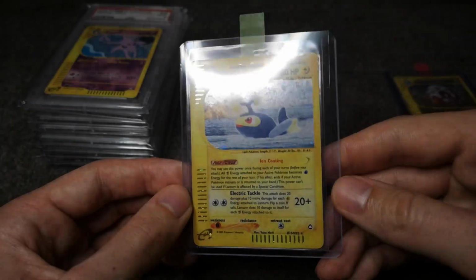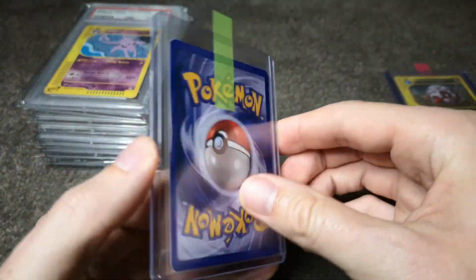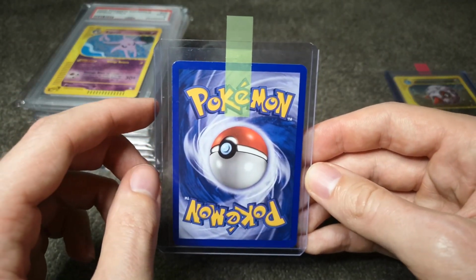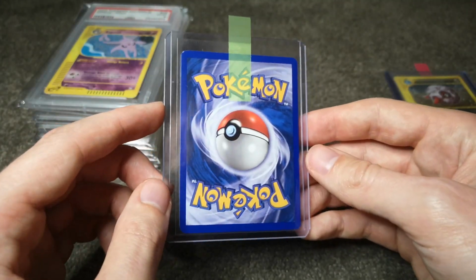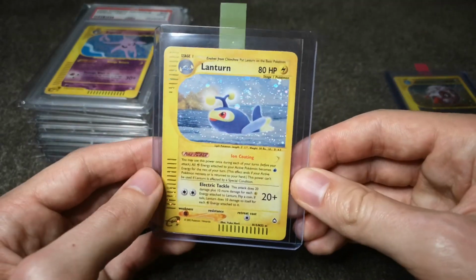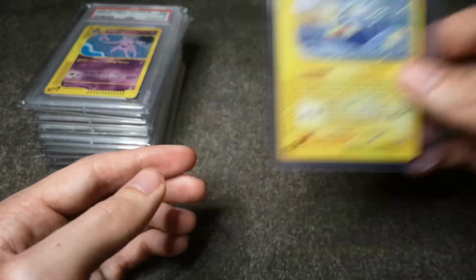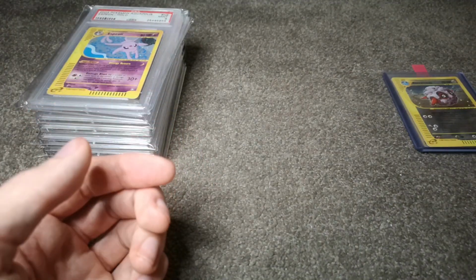Again, this one, I can't remember. Yeah, there's a white nick up this corner here that's probably going to preclude it from being a 10. But that's definitely a solid 9 candidate right there, which means for me it's worth grading.